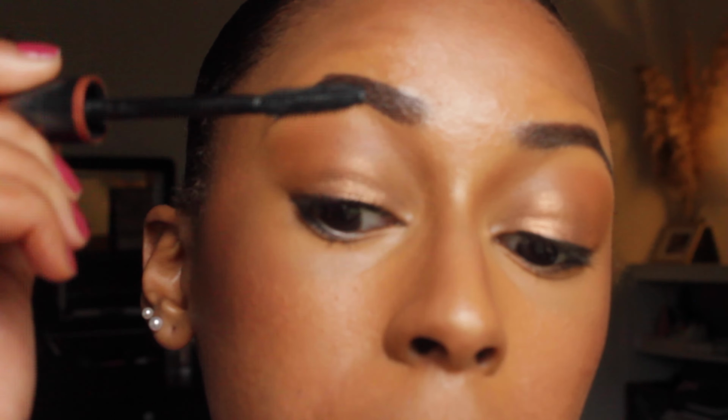Alrighty, to finish up the look, there is this lip combo that I've been loving recently that I've been so excited to share with you guys. For the liner, I'm taking the KKW Nude 2 lip liner. I picked this up during the Ulta 21 Days of Beauty sale for 50% off, and I really like it.